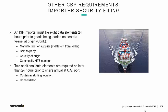they are different from the seller, and that can be, a seller can simply be a middle person working on behalf of a manufacturer. CBP wants to know who made the stuff and where it got made. Who's the ship to party? Second sub-bullet, the country of origin, and the commodity HTS number. Up to 6 digits, because that's how high the HTS goes. Not the HTS US number, the HTS number.